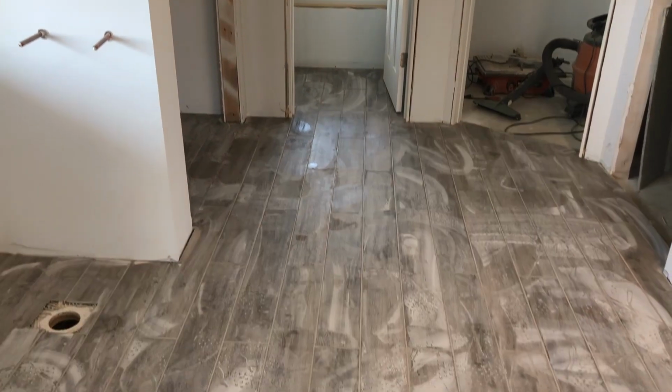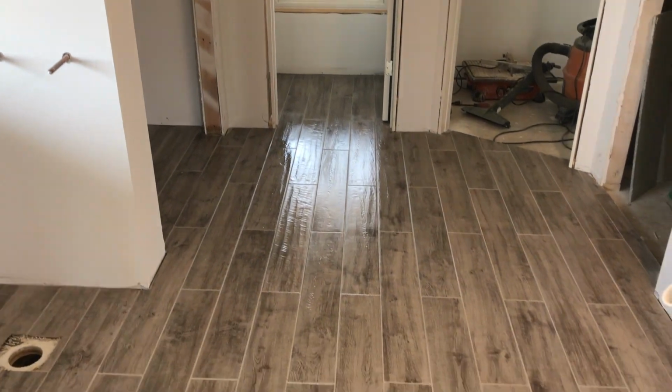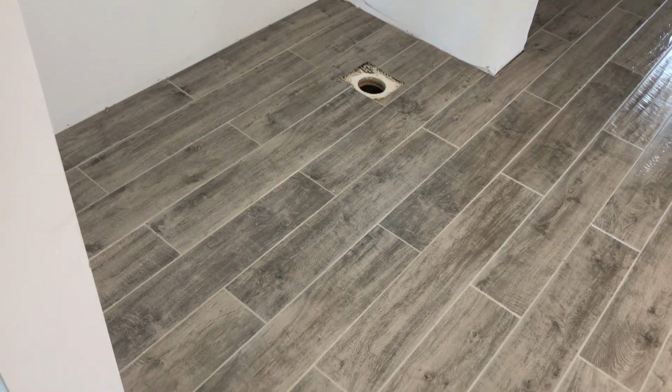We got the floor done. And we're just waiting for all of this to finish drying. And then we'll be able to do the final mop up to get all that dust and stuff. Okay, much better. Just got everything mopped up, looks good.